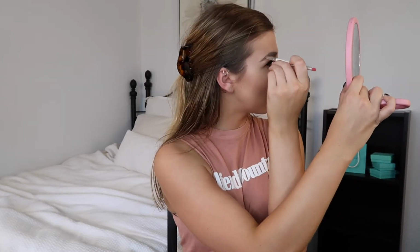I also like to extend the tail of my brows a little bit further, just a teensy bit, like that. And I'm going to go ahead and do the same thing on the other side. Once our lines are done, we're just going to go in and fill it in.